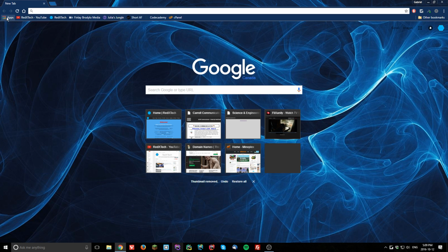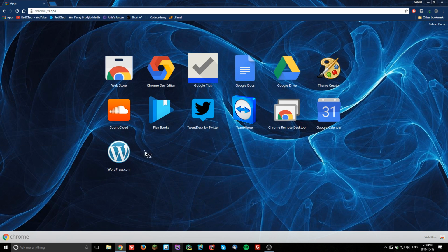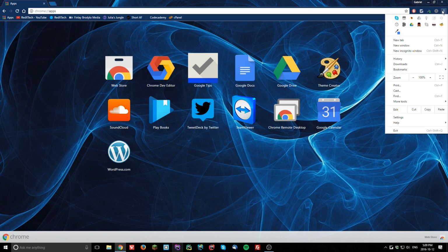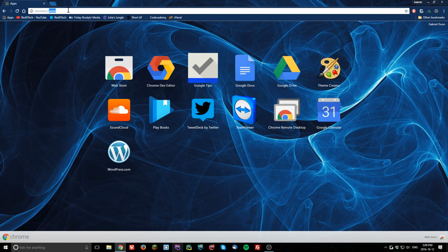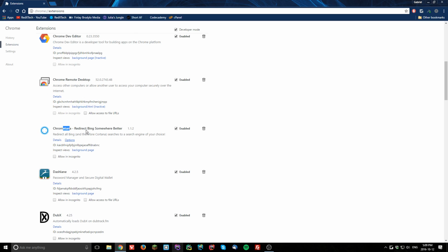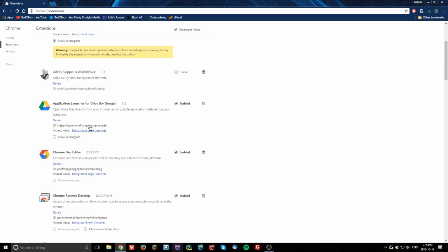Chrome apps, you can have a bunch of apps over there and a bunch of cool stuff like that. Some of my favorite features, however, are mainly from extensions, but that's the beauty of Chrome, the amount of extensions you can have. Chromatana is one I find very useful. Bing, somewhere better. A lot of people don't like Bing, but it's the default.